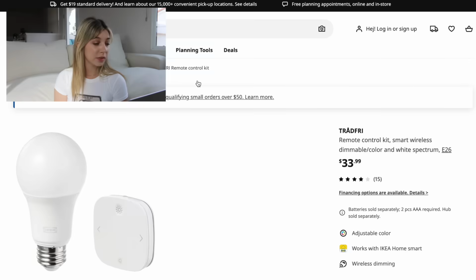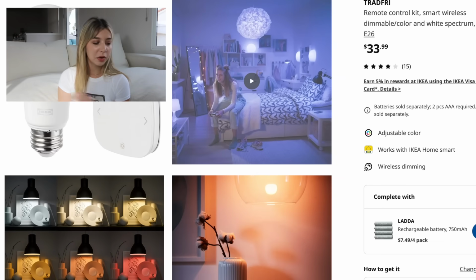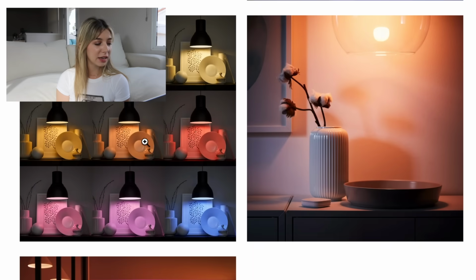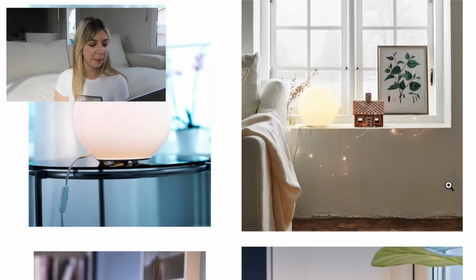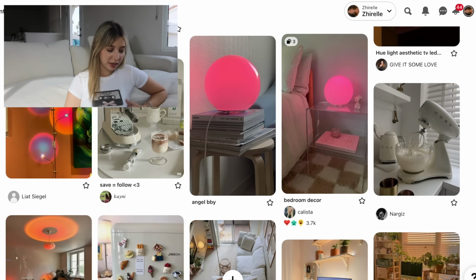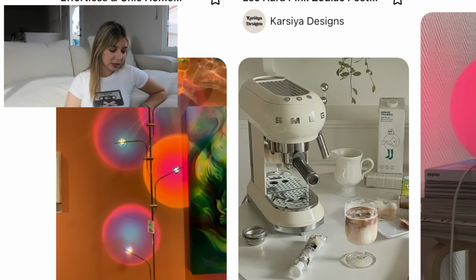These, so they're expensive, clearly, but they also come with a little remote and you can change the bulbs to any of these colors. This is literally what I was talking about. It's like a tabletop lamp. So I think next time I'm at IKEA, I'm gonna get those bulbs, the tabletop lamp, and I'll be good on lighting after that. So I got lighting covered. I also found this lamp too with the Aura lights. I think that'll be one of my next purchases if I didn't get enough lights already.